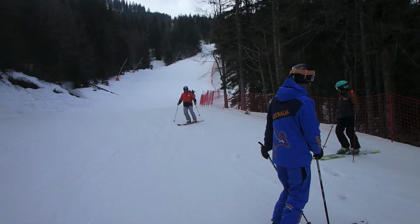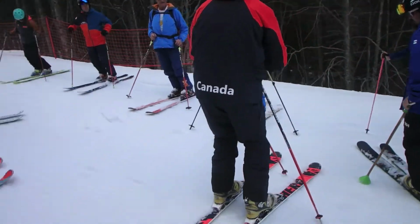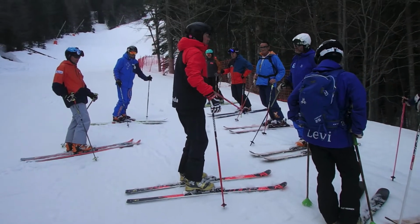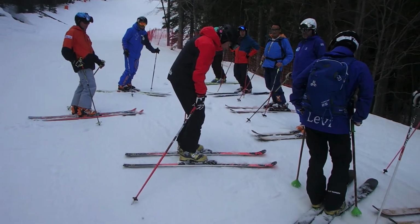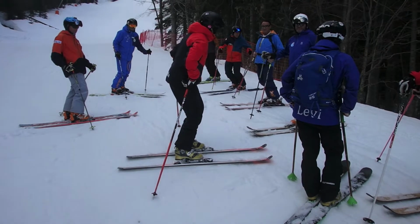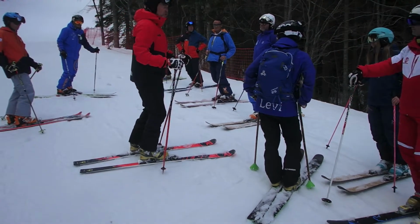I see with Ben, and this is what we do in Canada, the sequence of lateral movement coming from the snow up. Not this down, but from the snow up. When I see him, I see the ankle joint move in, the knee joint move in, and the hip joint move in. It's from the snow up at that speed. Does that make sense? Let's just try it one more time.